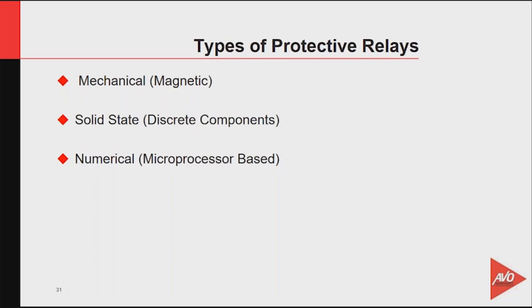Now, think about this. When we say solid state, what we mean is we're taking an analog AC signal and we're converting that to a DC signal that represents the AC signal, so that all of the measurement and all of the settings are done by discrete electronic components rather than by AC actuated components. Then third, we have numerical or microprocessor-based relays that directly convert the analog AC signal into a direct digital signal, or in other words, ones and zeros.